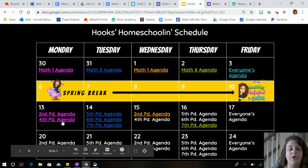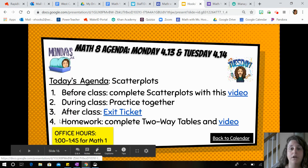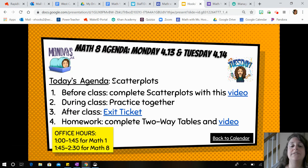Then we'll go back to the calendar if we go to fourth period agenda. So the fourth period agenda looks very similar to the Math 1 agenda, but you guys are doing scatter plots. So for scatter plots, you'll complete the scatter plot activity that I'll have linked here, and you'll watch a video that goes along with it. Then during class, we'll do practice together. Again, I'll have it linked here.